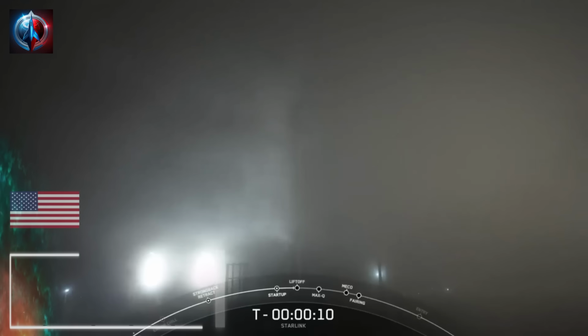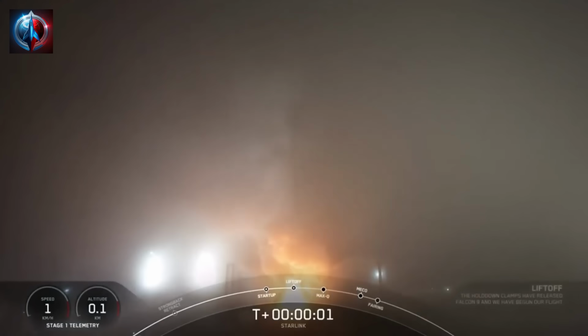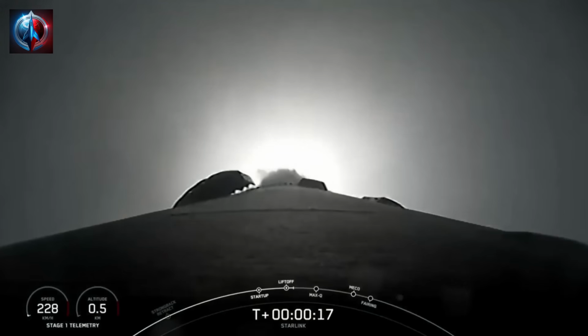10, 9, 8, 7, 6, 5, 4, 3, 2, 1, ignition. And liftoff. Go Falcon 9, go Starlink Group 7-4, go SpaceX. Vehicle is pitching downrange. Stage 1 propulsion is nominal.